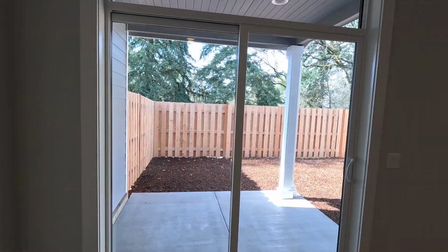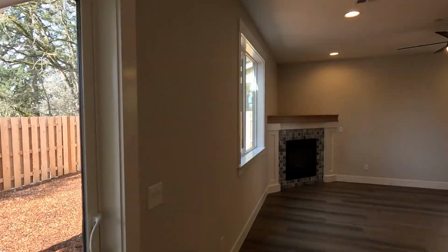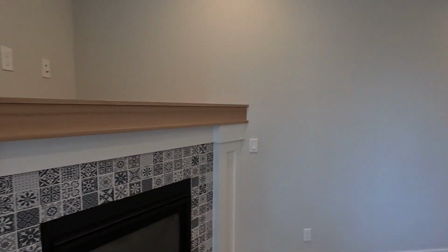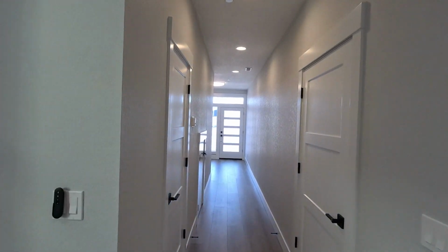Now, these houses are townhomes, but they are only connected to the neighboring property on the lower level, which is mainly the kitchen and living room area. This means that upstairs you will not be sharing any connecting walls. This is great, as this is where the bedrooms are located.